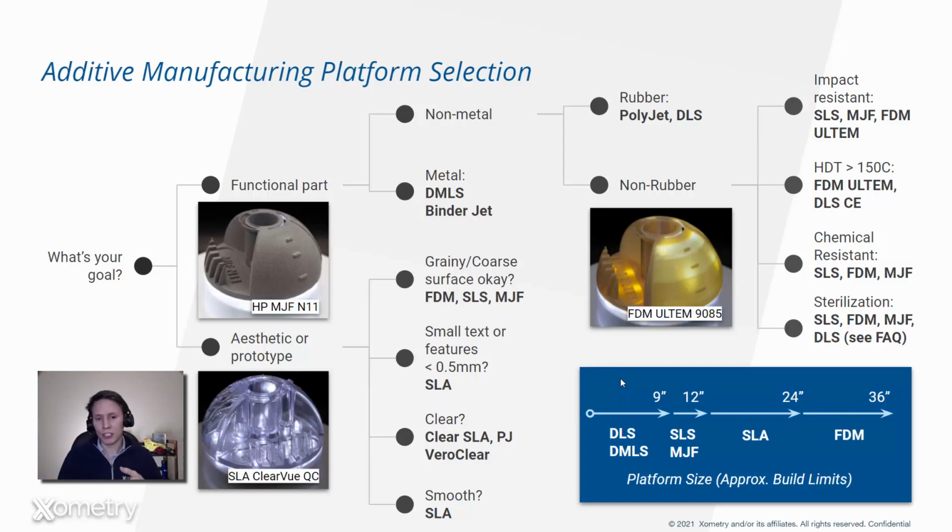Like for example, carbon digital light synthesis and direct metal sintering. There are larger platforms out there, but the commercial availability of them is lower. For a custom manufacturing job, it may be a harder barrier to entry. So I drop those up there. And again, this is a guideline; it's not a direct rule.